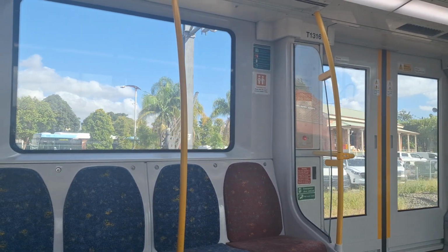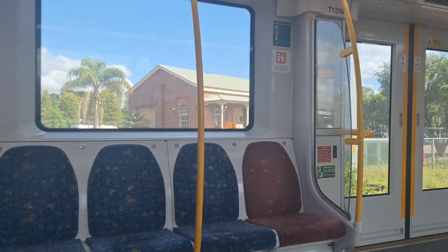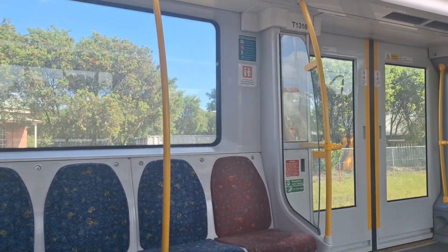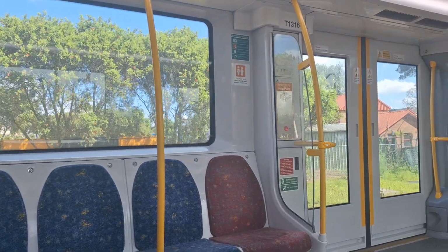A lot of buses outside. There are all the double-deck buses on the T80 again. Next stop, Warwick Farm.